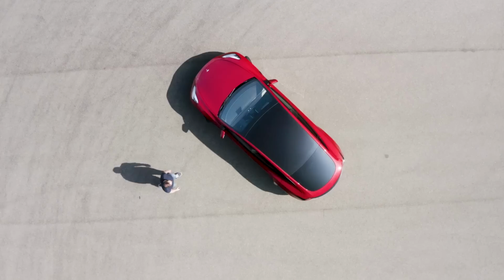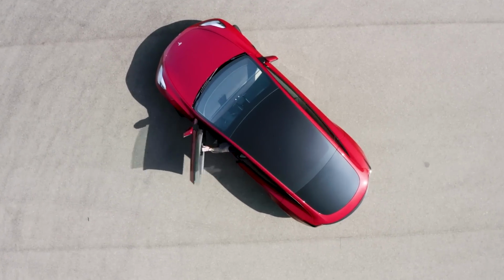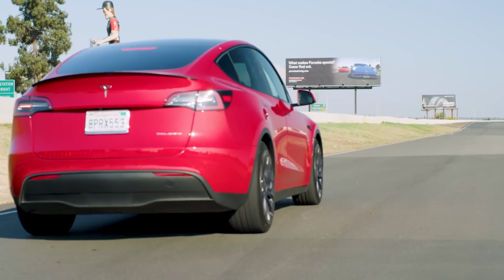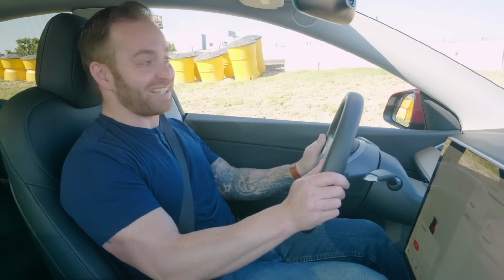And I can hear you saying it, what's it like to drive? Well, let's take it out and find out. So you're all charged up and ready to go? Well, what happens when you hit the fun pedal? A lot.